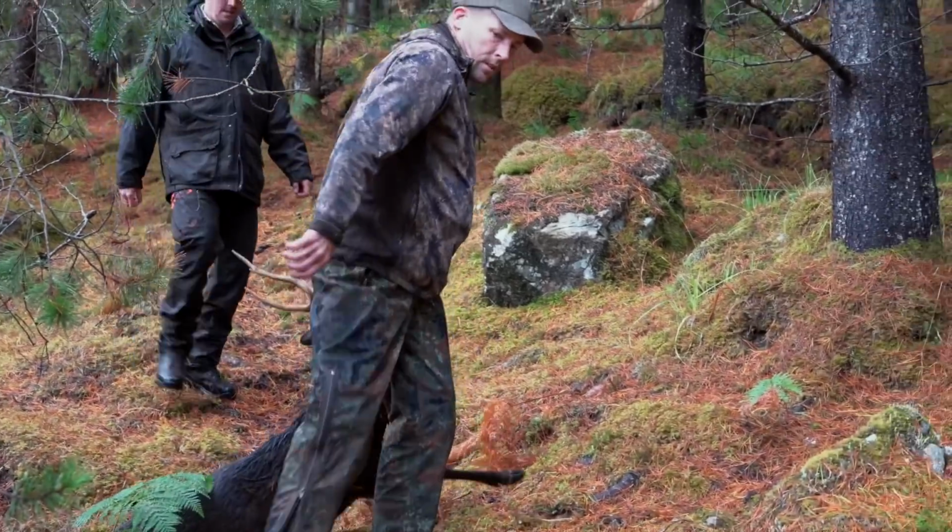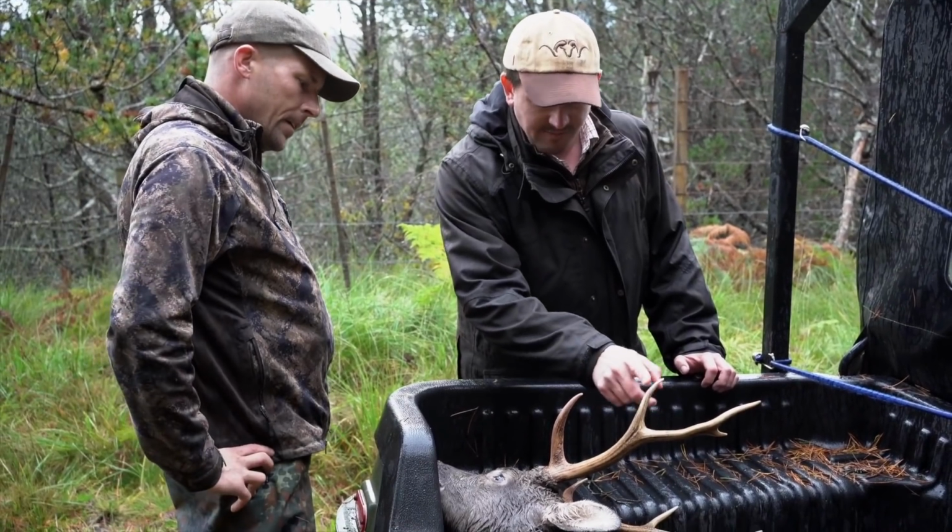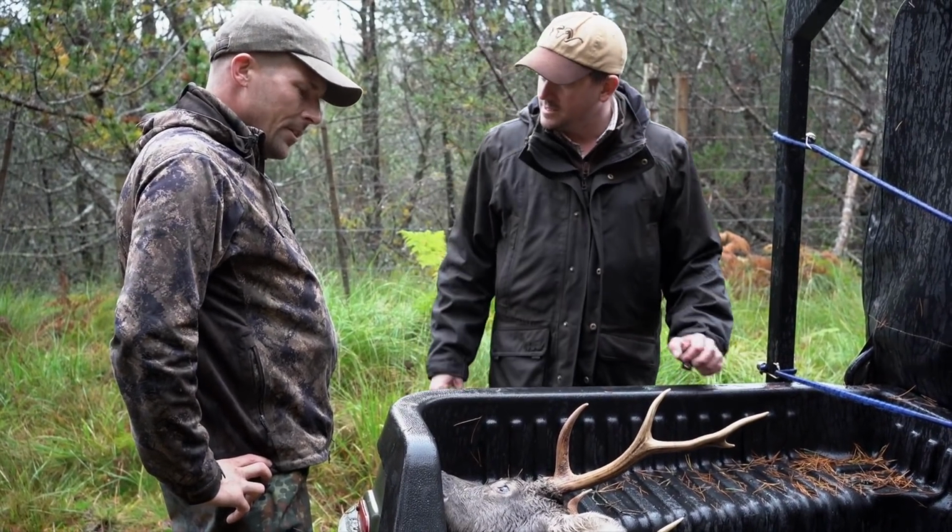Eventually, the job is done. John has a happy customer, and Michael has a nice set of antlers to take home and hang on the wall to remind him of the day.